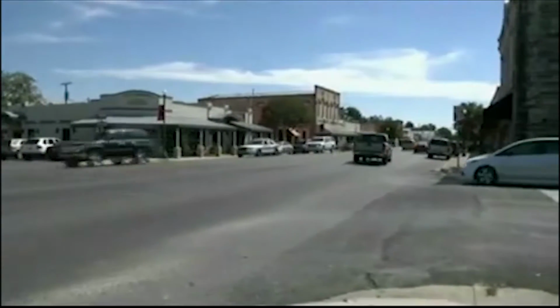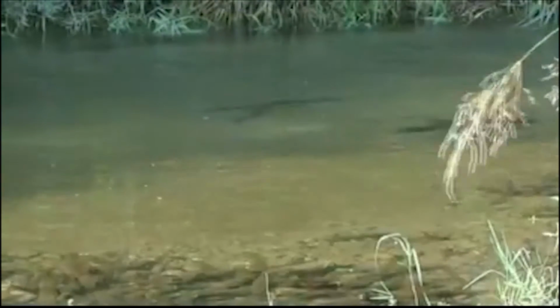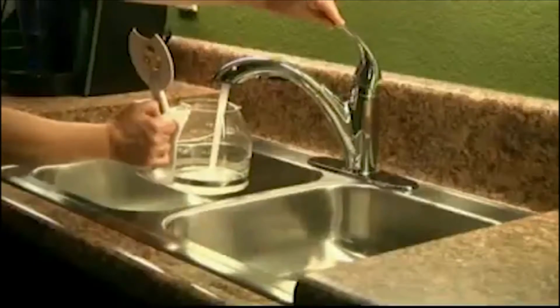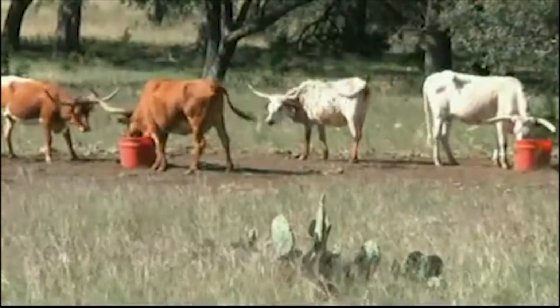We're all proud to call Kendall County home. Our communities are thriving and growing, but most of this beautiful semi-arid landscape is far from large reservoirs and public water systems. The majority of us depend on groundwater as our primary source of water for drinking, cooking, taking care of our homes and businesses, and working the land.